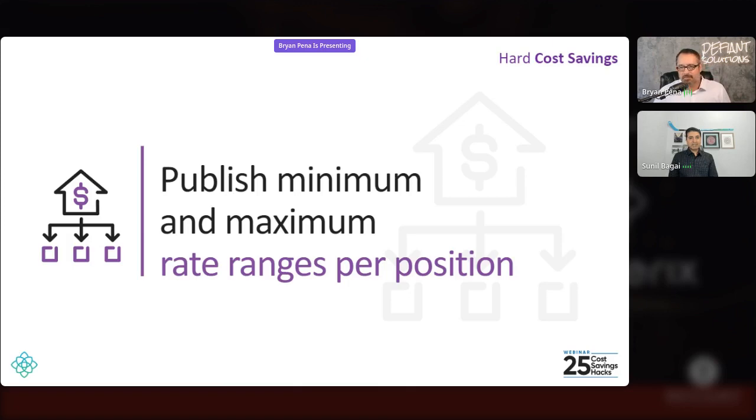Publish minimum and maximum rate ranges for positions, right? Why that's important is because oftentimes companies say, well, here's the rate that we're going with. And sometimes suppliers may have candidates that are actually available at a lower rate, but they're not going to submit them at the lower rate. They're going to submit at the bill rate that you requested, right?